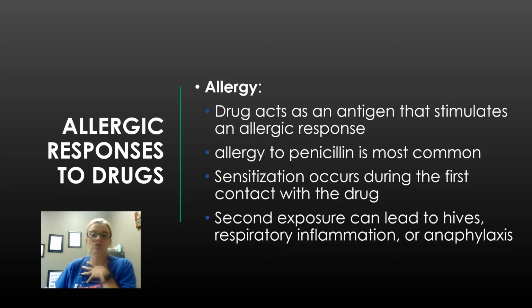All right, so what is an allergy? What is anaphylaxis? Drugs can act as an antigen that actually stimulates an allergic response. This can be provoked by the intact molecule or by substances that develop from the body's metabolic alteration of the drug. Allergies have been reported for every major type of drug, but an allergy to penicillin is most common. Sensitization occurs during the first contact with the drug. Second exposure can then often lead to hives, respiratory inflammation, or anaphylaxis.